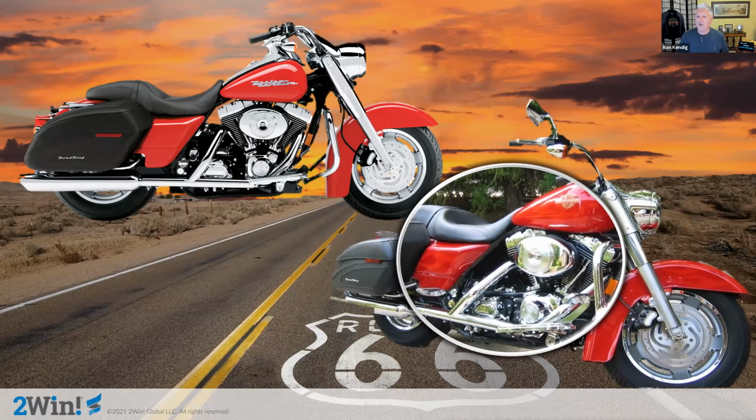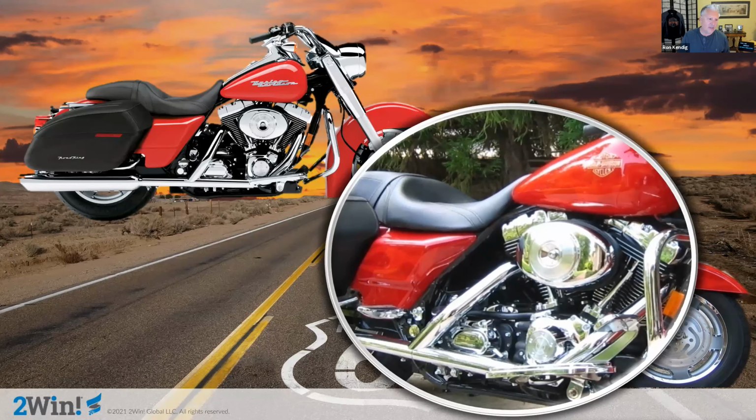There you go. So I'm going to zoom in on one of those and see if you can tell me what you think the difference is. And I'll just give it a second, and I'm just going to tell you. Nobody's going to guess. All right. So the difference is the paint.